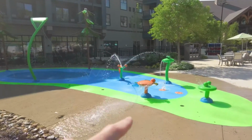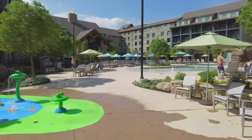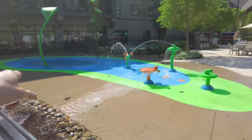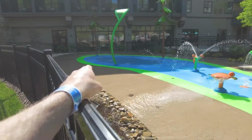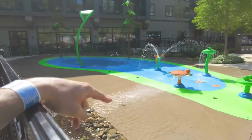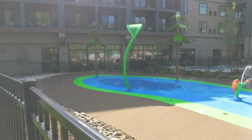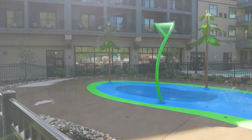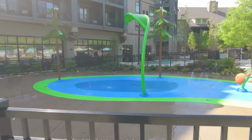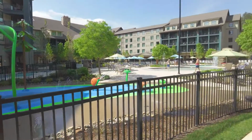This is the splash pad area on the side of the cove pool. So this little area was obviously for your younger water enthusiasts in the crowd. Lots of great water features here, fountains coming out of the ground, kind of bug and frog themed. Have some flower type theming, sprinkler systems and things like that. It just looks like a really fun area for the younger kids who maybe aren't so comfortable swimming to still come and enjoy the pool area at the HeartSong Lodge and Resort.